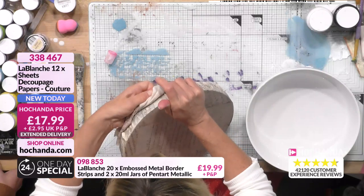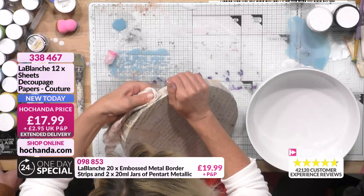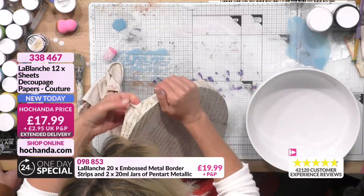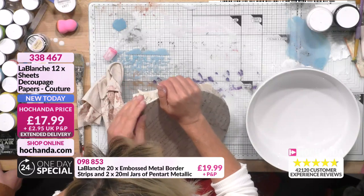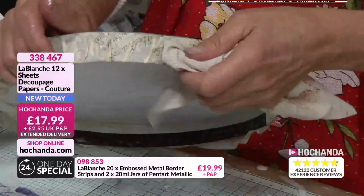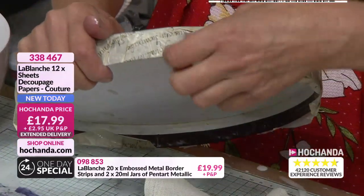And with it being wet as well, that makes it even easier to work with. And literally just getting like that bit. If it's a bit too creased, just pull it back again and smooth it out. So you've got time to work with it as well. As long as it stays wet, you've got time to work. Plenty of time. And then just leave it to dry when you're happy. Like that bit there.